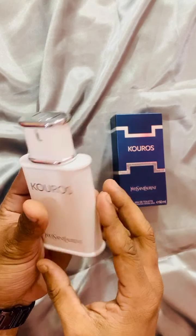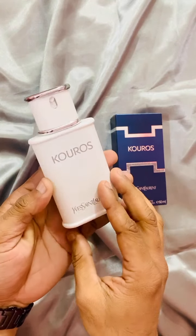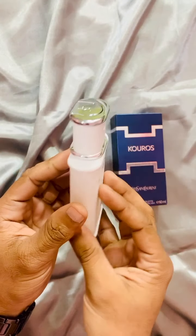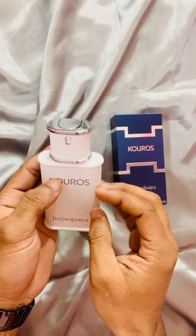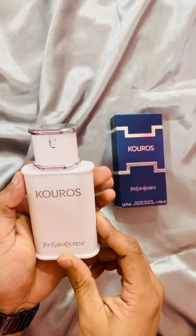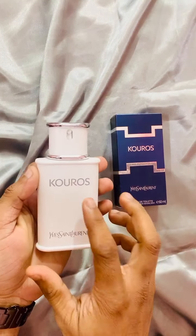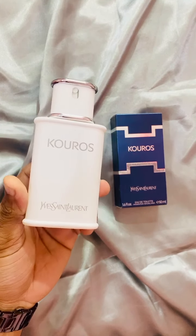A very vintage kind of design, although it's glass but looks like plastic until you hold it. This is a very nice shaped bottle, Yves Saint Laurent Kouros, very minimalistic design. You can see the batch code and something on the bottom as well. This is the chrome finish, and this is the atomizer. It reminds me of Jacques Bogart perfumes, similar atomizers. Now let's spray, and it shoots a nice juice. So this was all about the packaging and the presentation part.